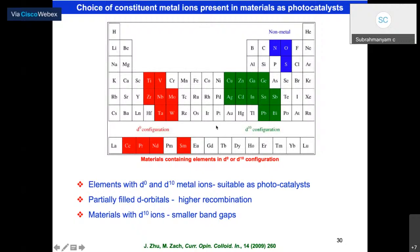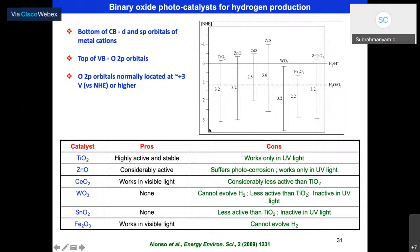So with partially filled d orbitals, there is a problem with respect to higher recombination. Whereas for a material with the D10 or D0 configuration, the main limitation is the large band gap, because the Ta2O5 band gap is very, very high. If you look at the conventional, proven oxides, this is an oxygen evolution level, this is the hydrogen evolution level, and this is an oxygen evolution level.